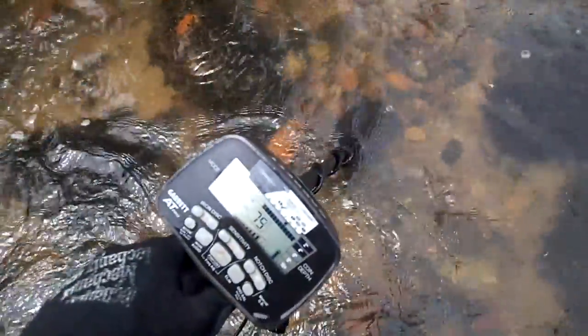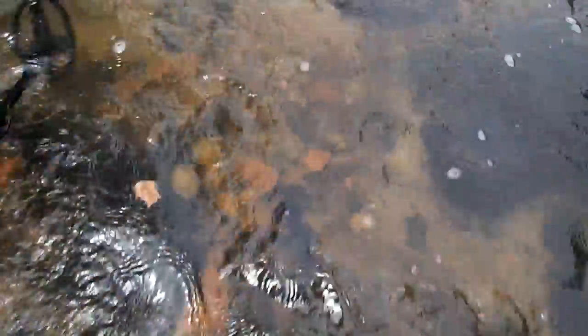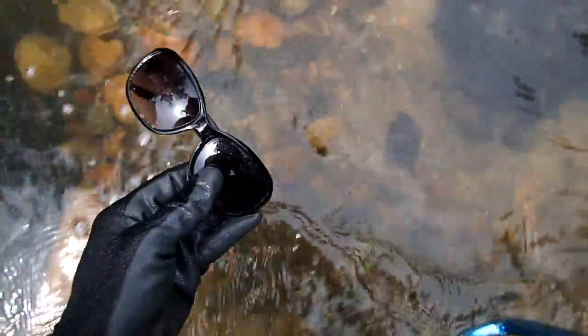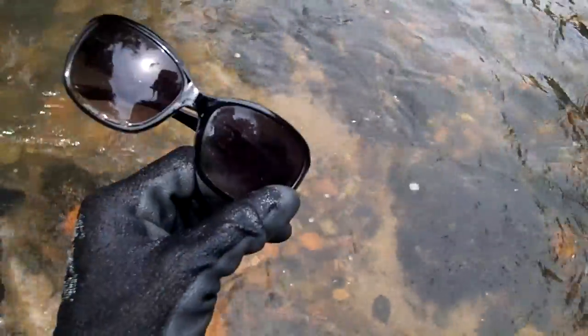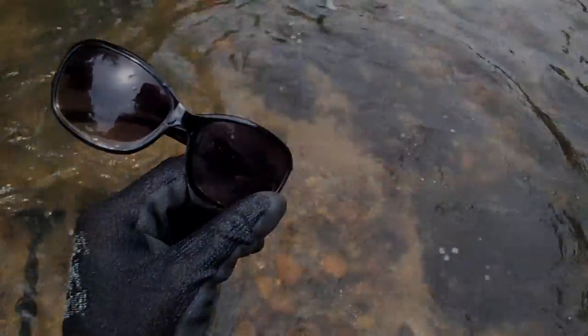We'll see though. We have the first pair of sunglasses down here. They're beeping on the detector. But you can see them right down there. That's funny. A lot of ladies lose their sunglasses in the river. Not sure how. They need to be more careful, don't they? I have a big collection of them. I don't know what I'm going to do with all these things.